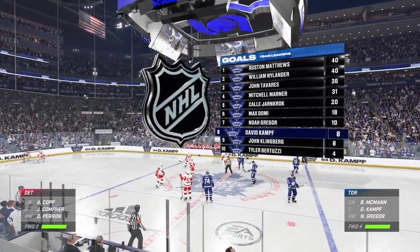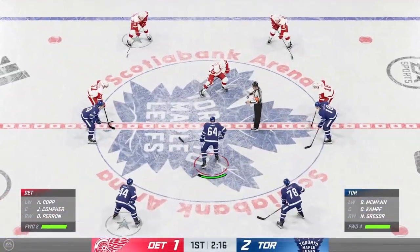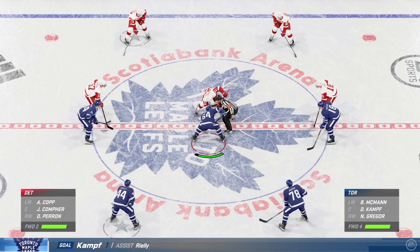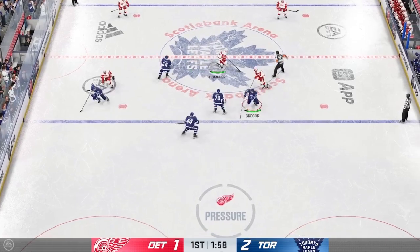Toronto's gone up by one after that goal here in the first. Well, yeah, and it certainly changes the mindset. You got a little bit of jump to your step. You're more confident. Now you got to attack. You got to push when your opponent's down. Solid check to slow him down.